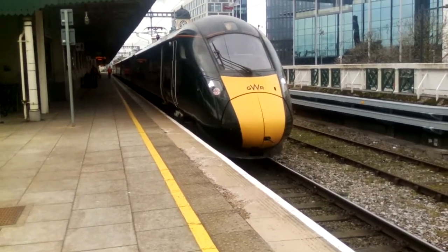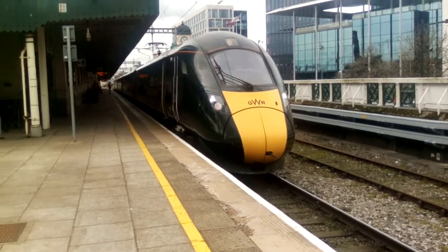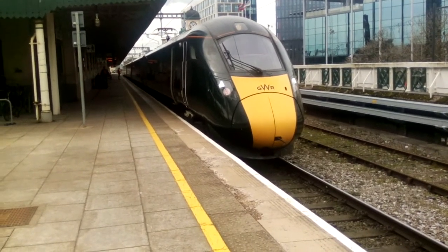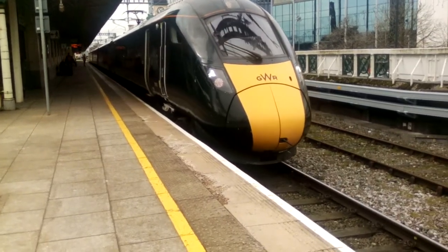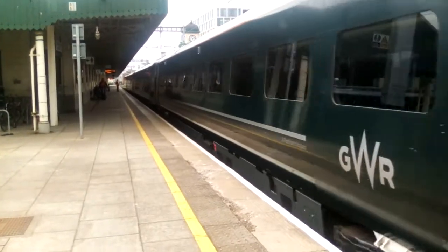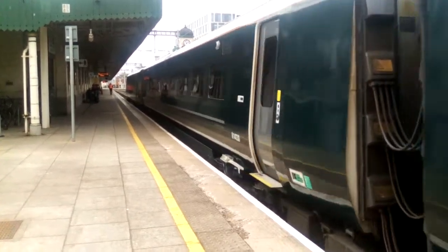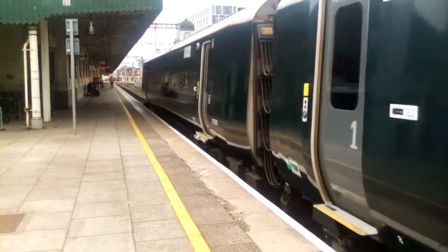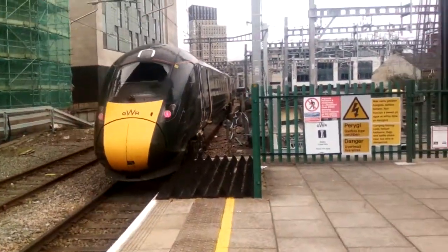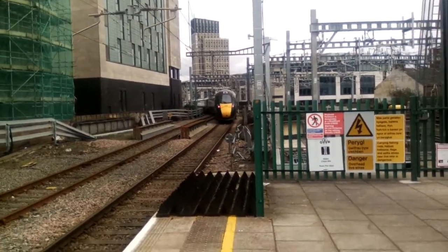Now about ready to depart is the delayed 1343 Great Western Railway service to London Paddington, leaving 10 minutes late due to a late train coming in, that is. So this is a tone from the driver. Thank you for that tone, driver. And a nice wave as well. Even in these bleak times, people are still very kind. Today, Cardiff has been very kind to me.